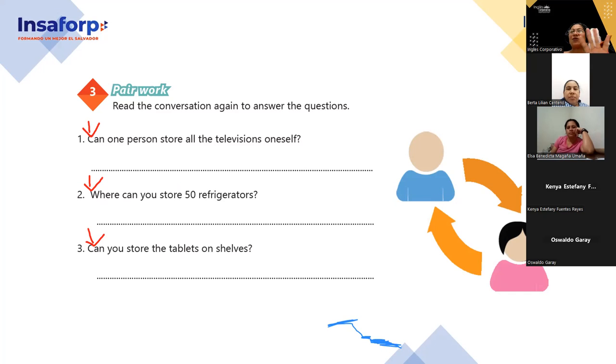Okay, this is what we have from the book, right? It is based on different information that we have in there. But let us suppose that we don't have any context. Without any context, I want you to answer this question. One logical answer. Can one person store all the televisions oneself? What do you think? Yes or no?